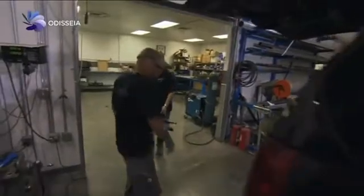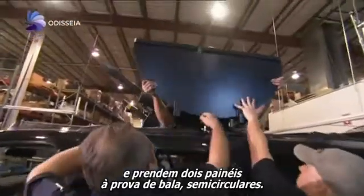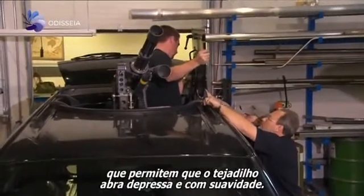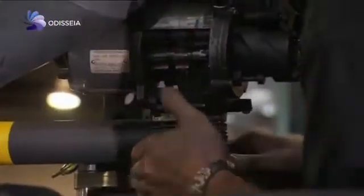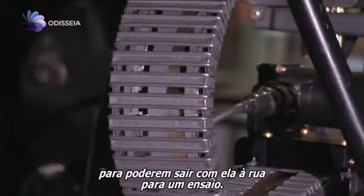Hinges are bolted to the custom-cut sunroof, and 2 bulletproof semicircular roof panels are attached. The hinges contain sealed grease fittings to allow the unique sunroof to swing open quickly and smoothly. In a matter of hours, the vehicle is ready. A full load of blank cartridges are added so they can take it out on the streets for a test run.